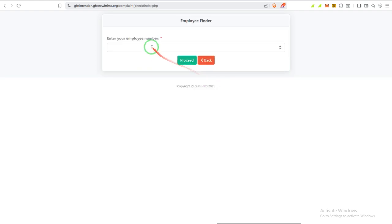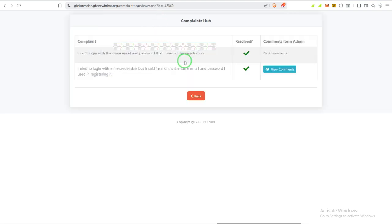Then they ask for your staff ID, so you put in your staff ID there. Then you tap on proceed. Then it opens and loads this for you. So if you see this, what you need to do is come and view complaints, view comment. You come and view comment.